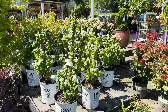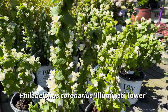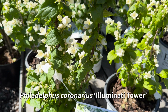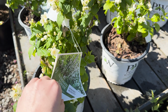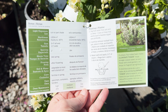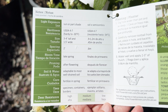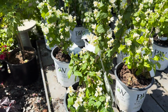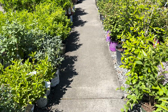The next shrub that I would consider also a native is the mock orange, Philadelphus coronarius. This one is a Proven Winners variety called Illuminati Tower. It's interesting that they say it's only hardy in zones 4 to 7, but I'm 8B, and I'm pretty sure mock orange is native here, maybe just not this variety. But I have this very plant, and it seems pretty happy in a container in my yard right now. It likes full sun to part shade and gets 3 to 4 feet high and 2 feet wide.